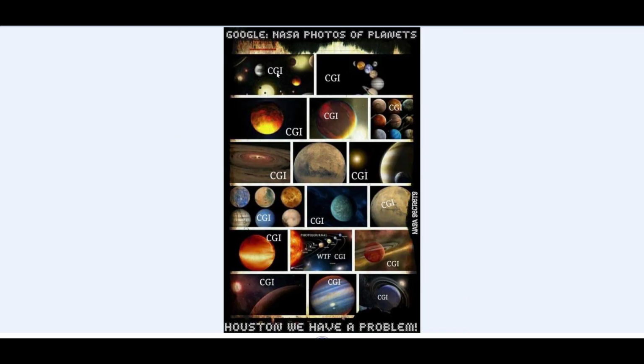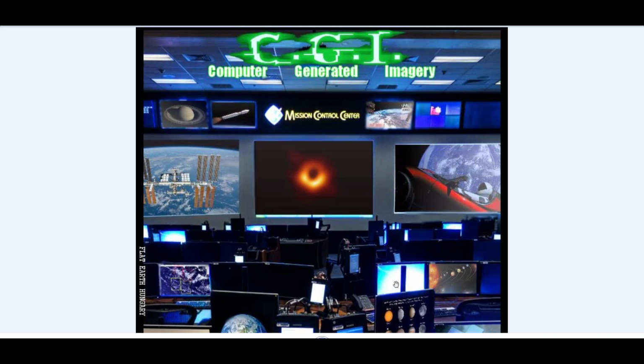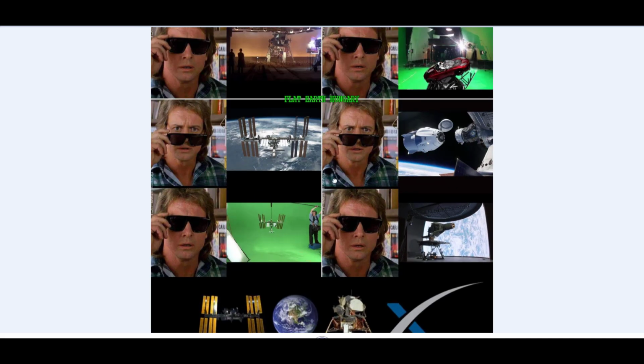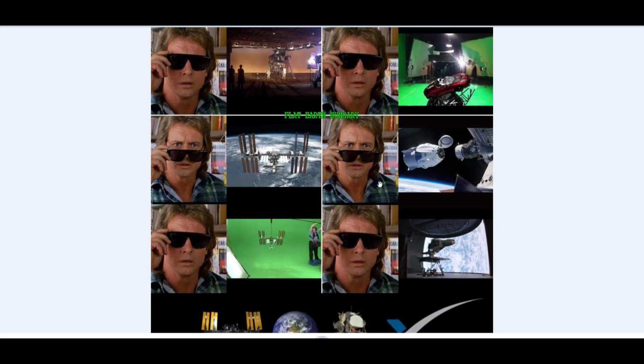CGI, computer generated images. Houston, we have a problem. Everything is computer generated. Computer generated imagery. Do you understand? It's all fake. Computer generated dream world matrix. Have to take off those glasses. You know, when you put on the glasses or you take out the tent, you see the truth.